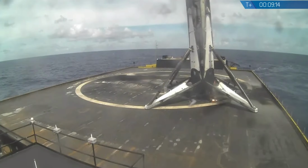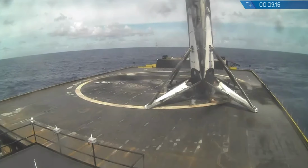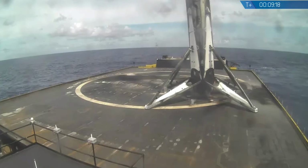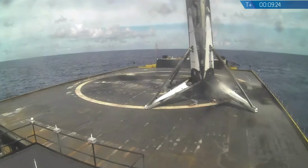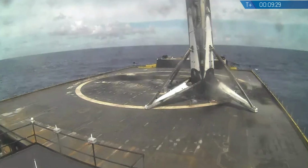And it looks like we did have a good recovery of the first stage. Video feed did come back. That is touchdown for first stage on the drone ship. This was a 3-engine landing burn. Most challenging landing to date.